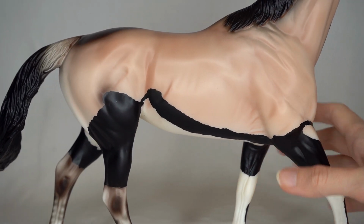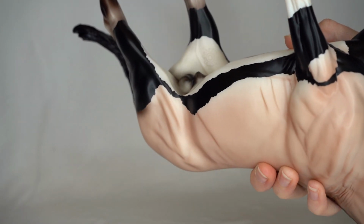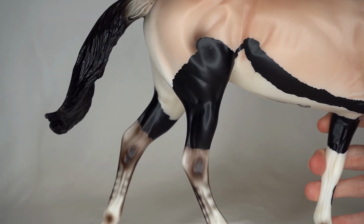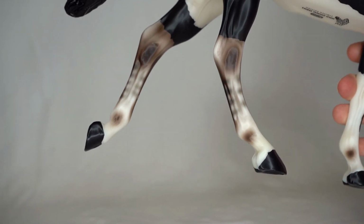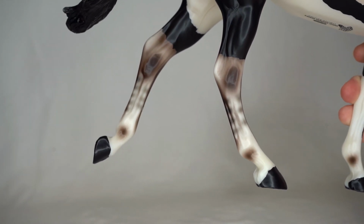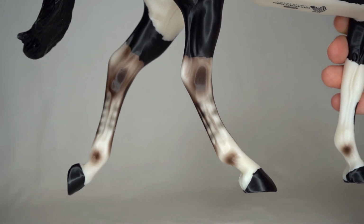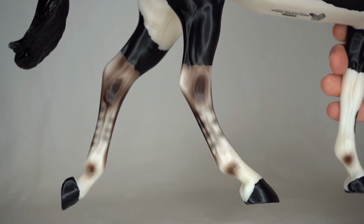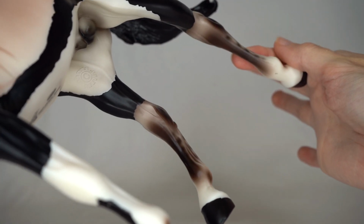His sides are super cool because he has these beautiful black stripes that go on either of his sides there. He has black there on his hind legs. And then his back legs, look how cool these are. They are white, but then they have all this lovely brown shading on them. He's got shading on his hocks and fetlocks, but then he also has this little bit of like striping going on his cannon bones there. And then on the front part of his legs is like actually all dark brown shading. It's a very neat look.